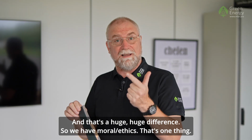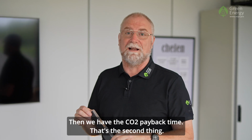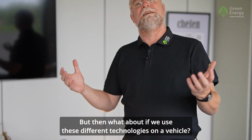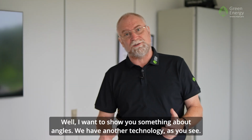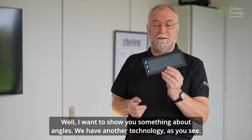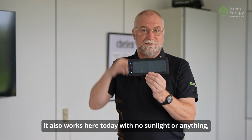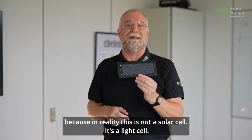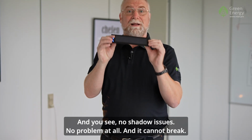So we have moral ethics, that's one thing. Then we have the CO2 payback time, that's the second thing. But then, what about using these different technologies on a vehicle? Well, I want to show you something about angles. We have another technology, as you see. It also works here today with no sunlight or anything, because in reality this is not a solar cell, it's a light cell. And you see, no shadow issues, no problem at all.